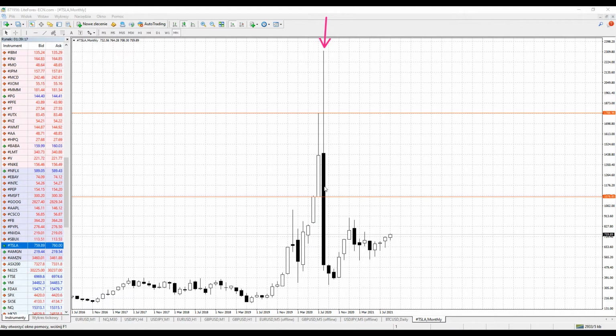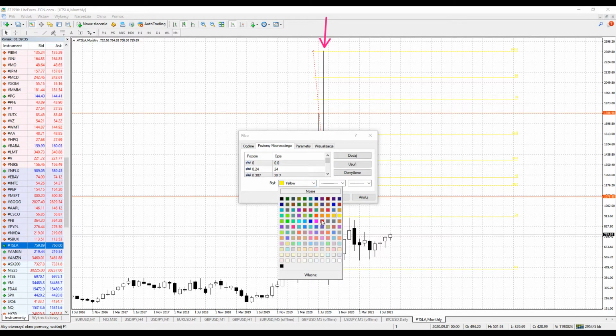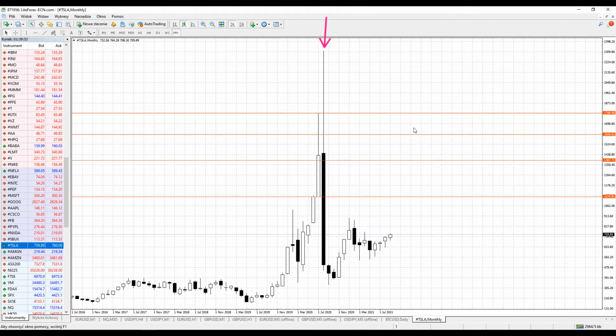And let's have a look at where we have some kind of Fibonacci levels. In that case, we are going to make it like this, and simply switch to magenta color. All right, in that case, 50%, 61.8. These two are below the level of 1790. What we are talking about? We are talking about 1390 and 1610. So we already know where we have some kind of supply.